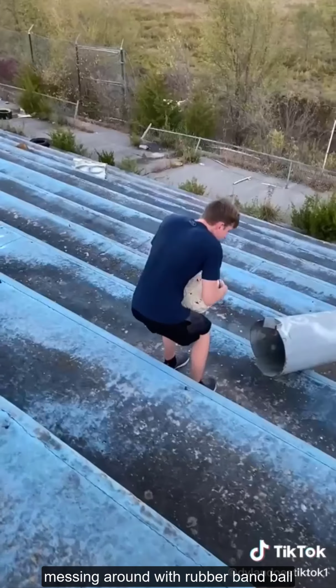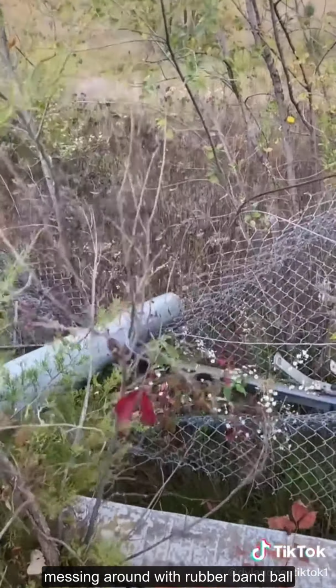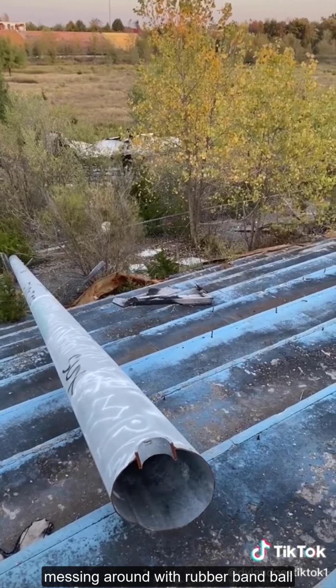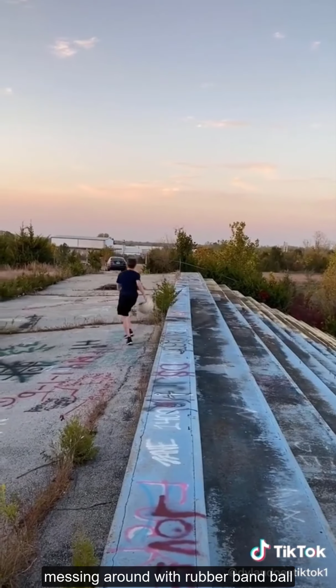So I went down to this pipe, and I'm like, can I put it in there? So I looked, and it just gradually got smaller, so my ball would have got stuck. Glad I didn't do that, but I just ended up throwing it off, and it bounced off into the fence. And it got this mark on it. Oh well, let me know what else I should do with my rubber band ball.